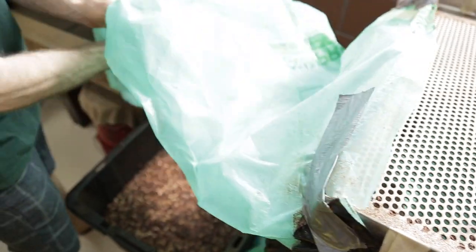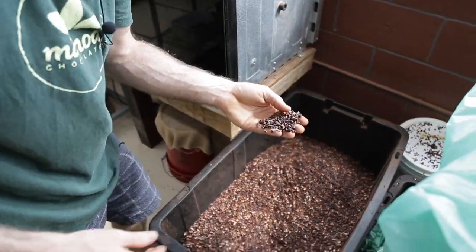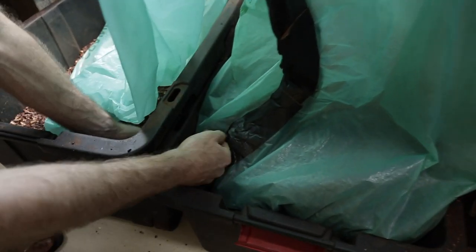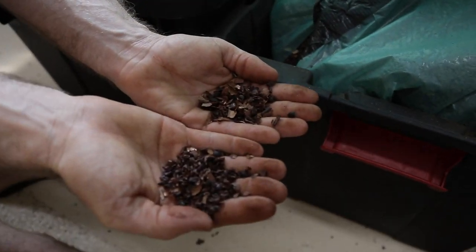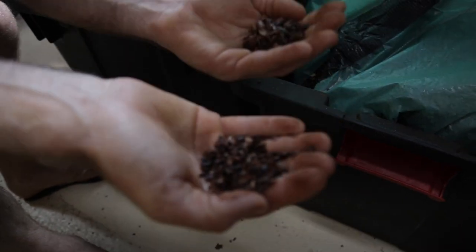And so it's sifting in two different sizes. So this size here are the big nibs and the big shells that came all the way off. Anything that fell through here is medium size. And so you can see, we got medium nibs and shells and big nibs and shells, and we would then winnow this separately. So that's our next step right now.